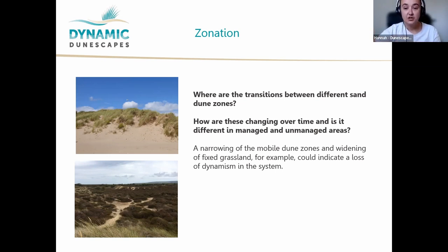So the fixed grassland that we spoke about, that's the fixed dune and the grassland area, if that's widening, it's like that picture we saw of Kenvig, that was the grassland widening, so the area is becoming less dynamic because it's stable enough for it to widen. So we need to understand if that's happening.